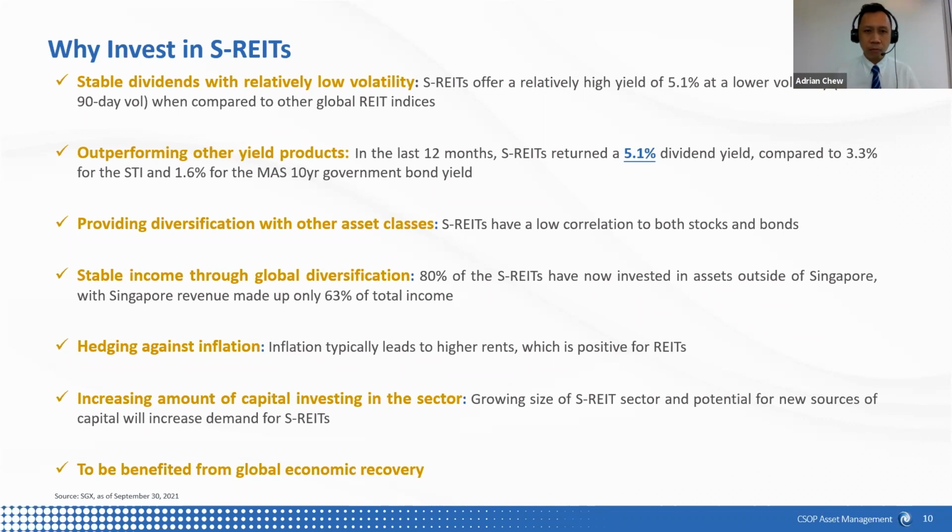A good hedge against inflation. Higher inflation typically leads to higher rents. Definitely going to be positive for REITs, because higher rental gives us higher distribution income to the unit shareholders. Last but not least, S-REITs are definitely going to benefit from the global recovery as we move from a pandemic to an endemic phase with COVID-19. So this is why we should look into S-REITs right now.